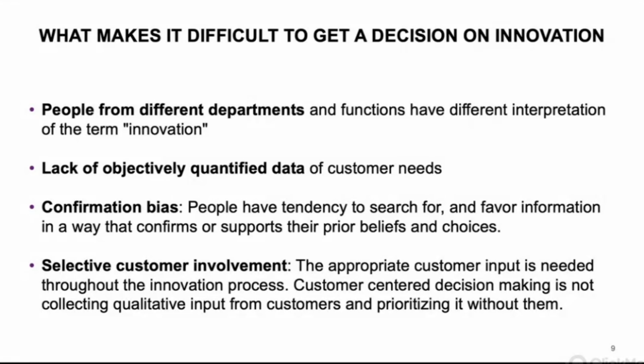The second thing is the lack of objectively quantified data about these customer needs. Usually there are in the companies a lot of qualitative inputs. And it's not that easy to find out which one is the most important. Then comes the internal process that actually decides about the importance for the customer. That decision is usually not very reliable because it is laced with confirmation bias. People have a tendency to search for things that confirm and support their prior beliefs and choices. So what we found out is that it's really important to involve the customer, but to involve the customer in all the decision-making steps, not only to generate ideas in the beginning, but also to then select or identify the ones that are the most valuable. And that's where we found jobs to be done and ODI method as a very good, actually perfect way to execute it.